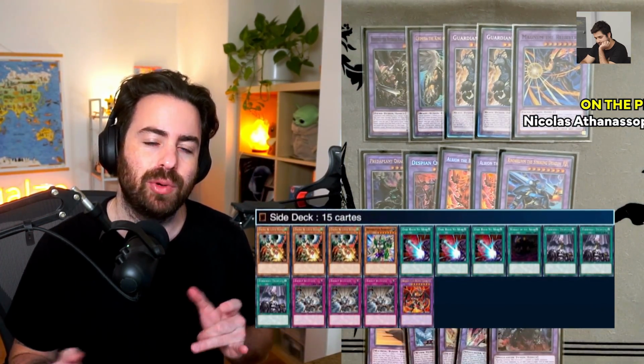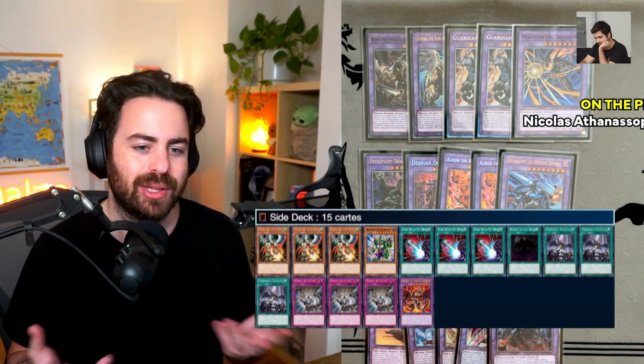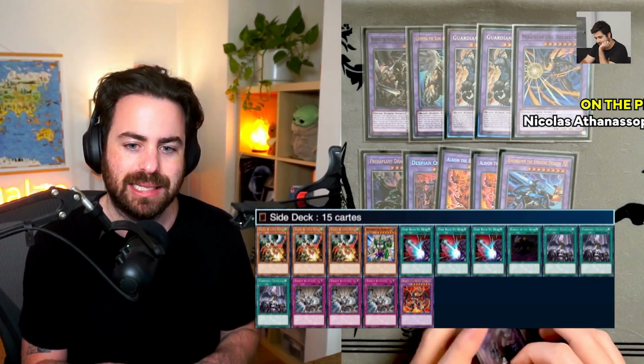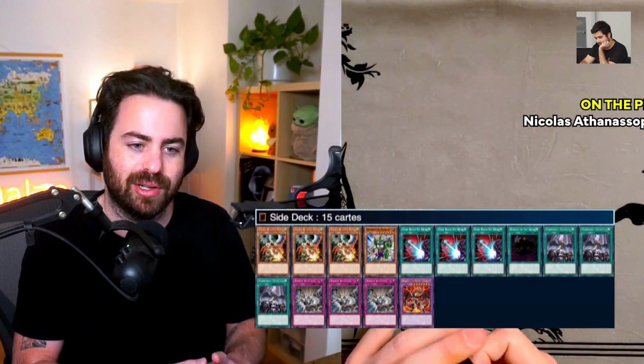Awesome. We're not going to go over the side deck. I'm going to put the side deck on the screen for you guys to see. It really depends from tournament to tournament, but anything you want to say about the side deck specifically, because I know that for 60 cards, side decking is really, really hard. So anything you have to note about the side deck?